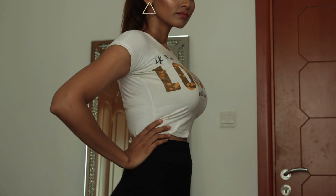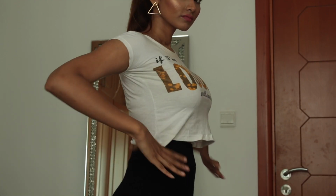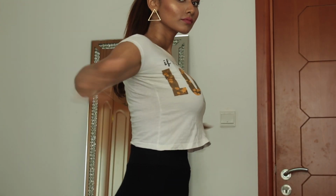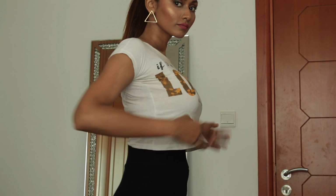So if you wear a padded bra, you see your stomach appears a lot thinner than it did before you wore a padded bra. It's just that concave, convex sort of illusion. Because you have more protrusion on your chest, your waist appears to be slightly smaller. So yeah, just wear a really nice padded bra, which will not only boost your cleavage and confidence but also make your waist appear thinner.